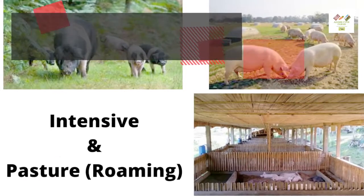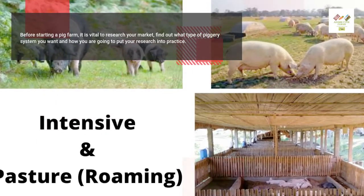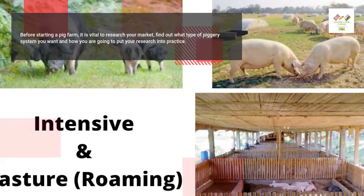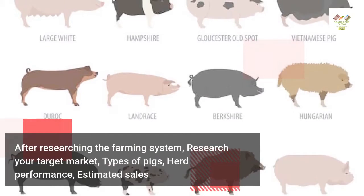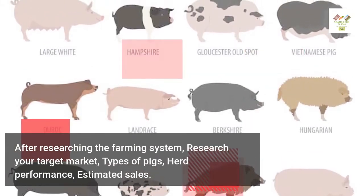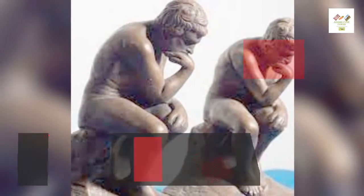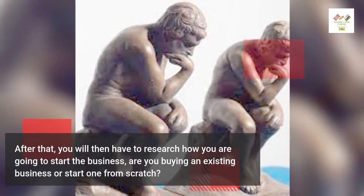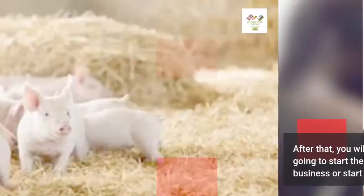Before starting a pig farm, it is vital to research your market, find out what type of piggery system you want and how you are going to put your research into practice. After researching the farming system, research your target market, types of pigs, herd performance, estimated sales. After that, you will then have to research how you are going to start the business. Are you buying an existing business or starting one from scratch?